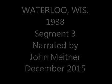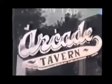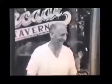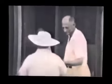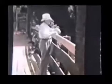Begins here with the Arcade Tavern, which is the tavern that was on the very corner of North Monroe and West Madison Street, owned by William Bibow. That huge building has a Bibow name at the top yet, and it had a pool room on the main floor and a bowling alley in the basement. And so William Bibow was the owner at that point in time.